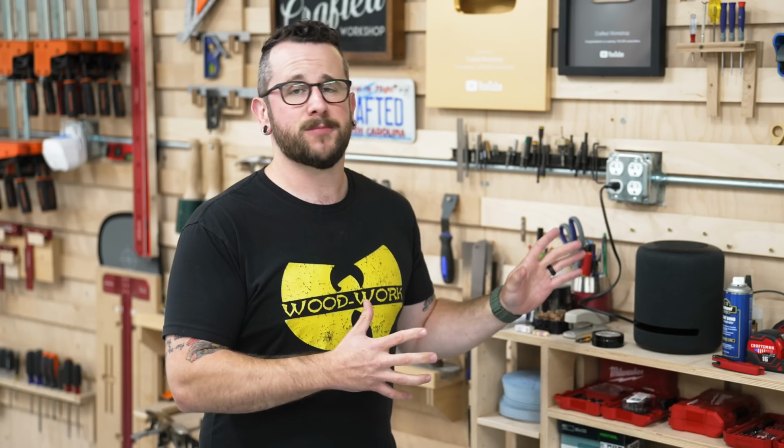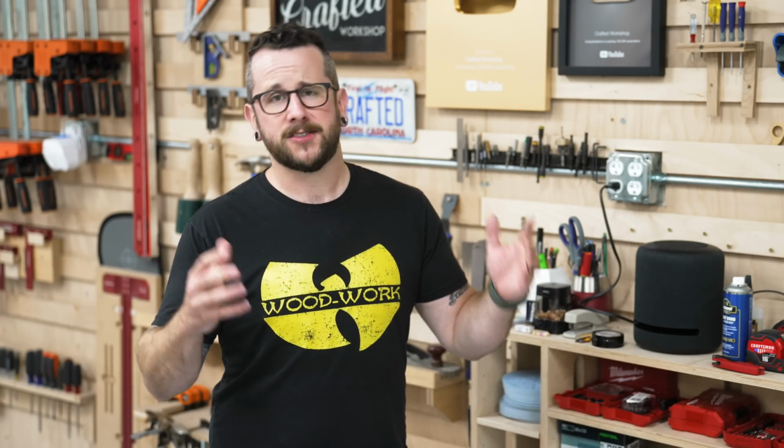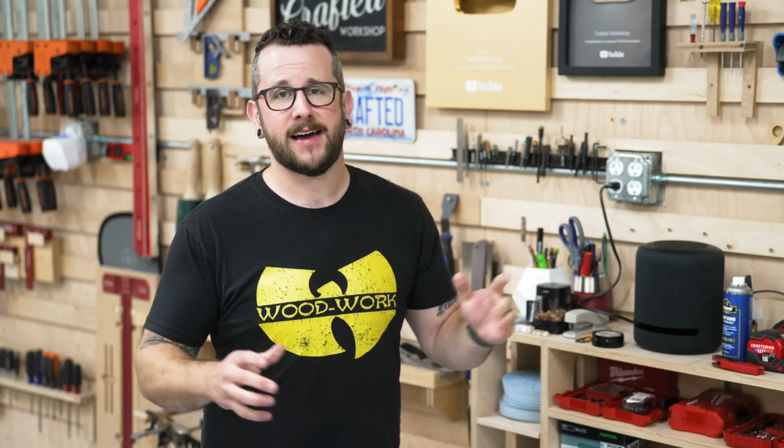Besides being able to listen to music and work with these smart home assistants, these smart speakers are also great for getting quick conversions if you're needing to convert from inches to millimeters in the shop, or ounces to tablespoons in your kitchen. They're also great for setting timers if your hands are dirty, if you're working with epoxy or something like that. So I definitely would not want to have a shop without at least one smart speaker because they are definitely really handy to have around.